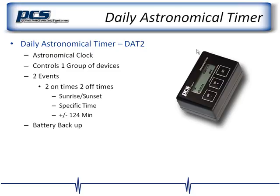Now, to set this thing up, it's pretty straightforward. Let me get this down here. All right, so if I press and hold the set button, I get into my setup. I can set my hours. I can go plus or minus to set my hour. It's in military time, so it's actually 24 hours. And I'm trying to get rid of the glare here for you. So we can set the minutes, plus or minus.